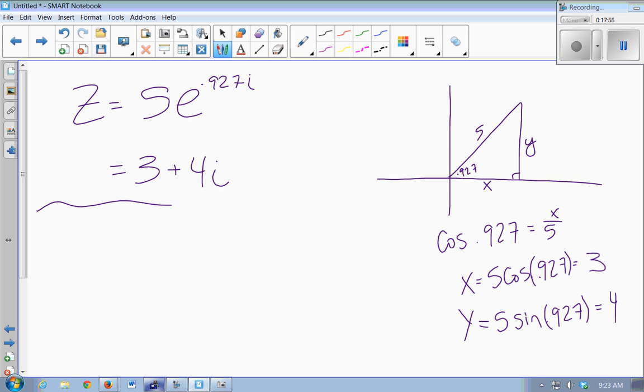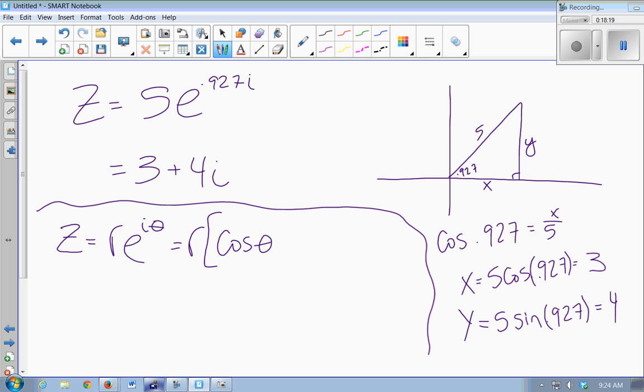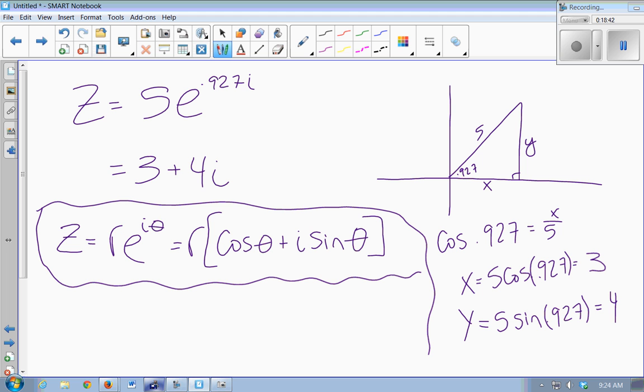In general, you don't have to draw that picture every time. I like to because it just reminds me why the formula is true. But r e to the i theta, the way we graphed it there, just means you have a hypotenuse of r and an angle of theta. That will always come out to r times the cosine of theta plus i times the sine of theta. Right? Your x will always be r cosine theta. Your y will always be r sine theta. And so if you factor out the r, and then you throw the i on the sine part, because that's the y coordinate, the imaginary part. So this is a general formula that you probably saw in the notes this week.